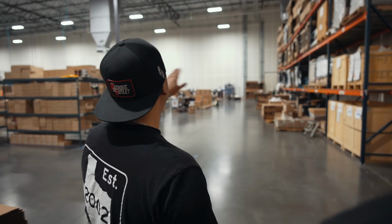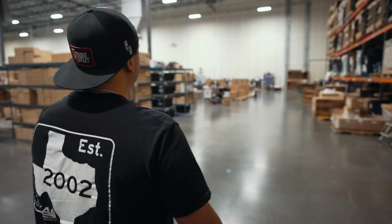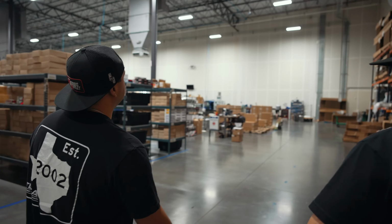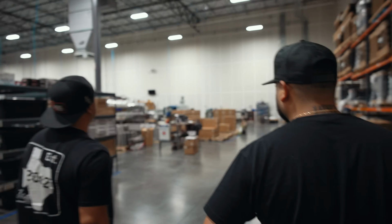So on this side right here is our head department. So we'll get them from scratch and go all the way into their build to put them on your car. So I'll give you all a rundown real quick.